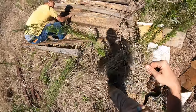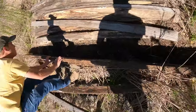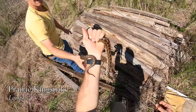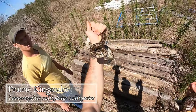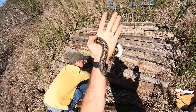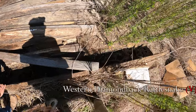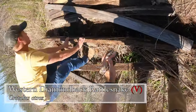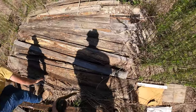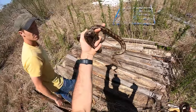Another Cali, huge! Yes! Not in shed. Yes. Oh, wow. Wow. That is awesome. That is awesome. And then two atrox and a Cali. This is great. What a man. Right off the concrete. Wow, what a monster.